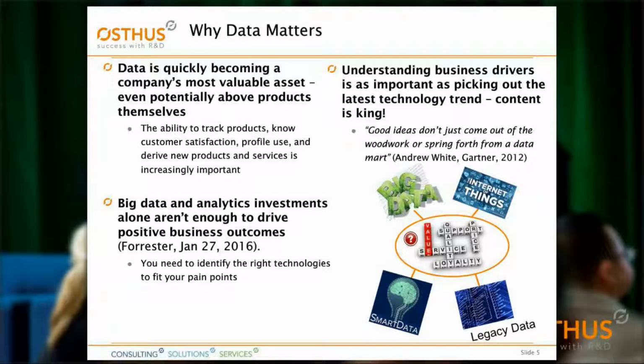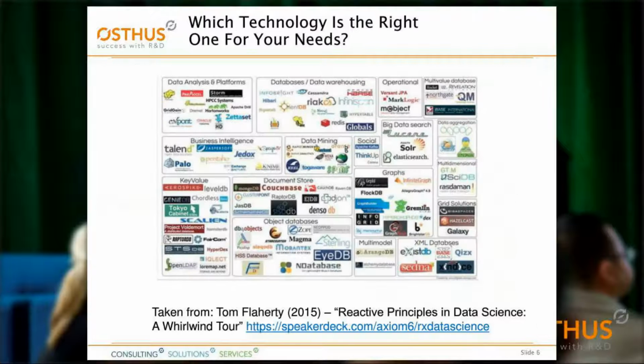The other quote, on the top right-hand side, comes from Gartner all the way back in 2012. It says that understanding the business drivers is as important as picking out the latest technology trend. In other words, the content is really king. Andrew White said a long time ago that good ideas don't just come out of the woodwork or spring forth from a data mart. I find this an interesting convergence of opinions on these topics, and you'll see others who do management consulting saying the same types of things.